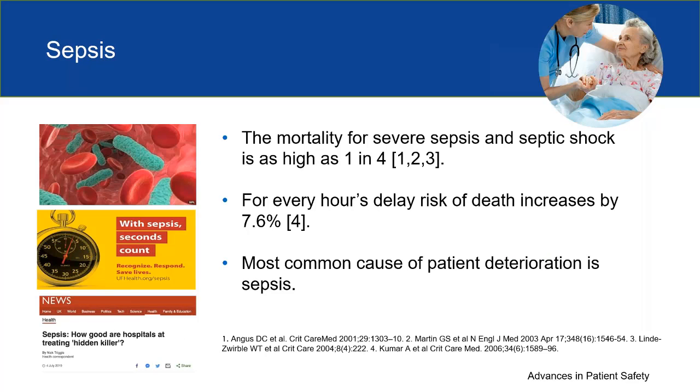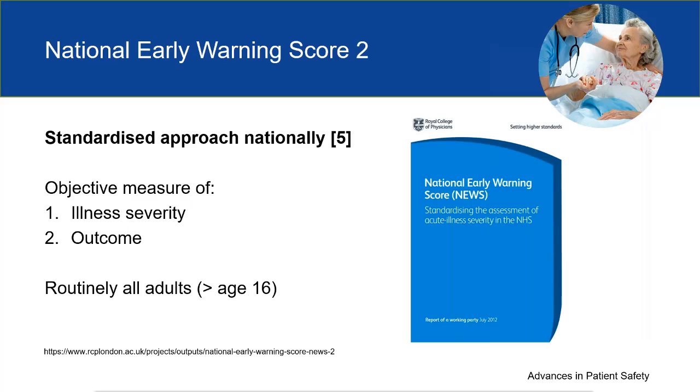The mortality of sepsis is as high as 1 in 4, and we know that for every hour's delay, the mortality increases by 8%. This is really key, as every hour makes a big difference, and it's a common cause of patient deterioration. In the United Kingdom, we use the National Early Warning Score. So up until 2012, the acute care from one hospital varied significantly to the other.